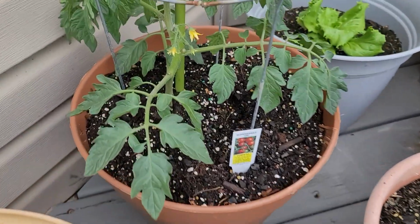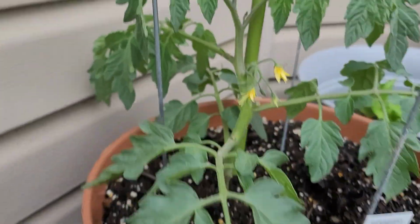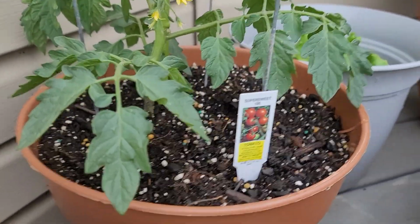Move on to Super Sweet 100. Has taken minimal damage. Looks pretty good. As you can see, the growing tip's fine. Stuff like that. Good. Okay, well, that's out of the way.